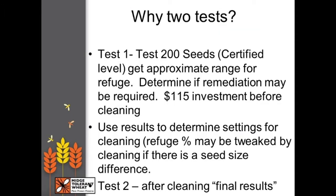So I mentioned why 2 tests. When you're only testing 200 seeds, there's a great chance for sampling error. And if you could do a $115 test to determine whether or not you're way out to lunch, you may be able to tweak your cleaning process to try and get you closer.